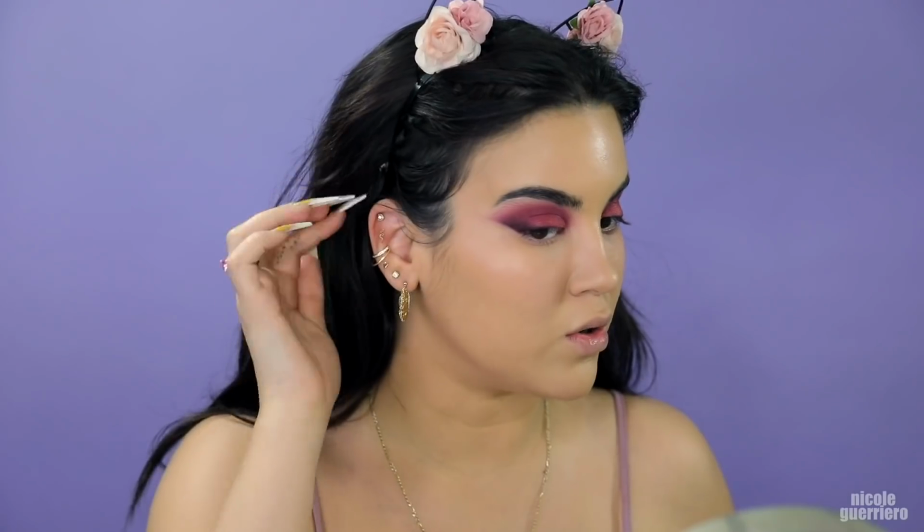So I've been getting a lot of questions about my ear piercings because I did get the majority of them super duper close to each other. So all of these from here up are new. This isn't a piercing. If it was, it'd be a conch piercing, which is this guy over here. So this guy is legit. This guy is just a little ear cuff.